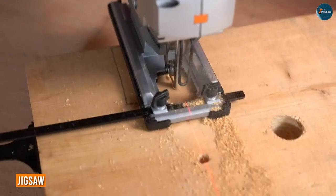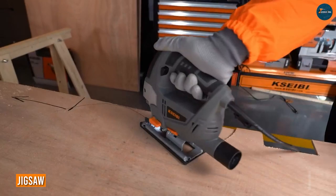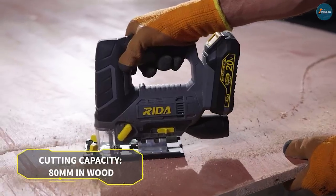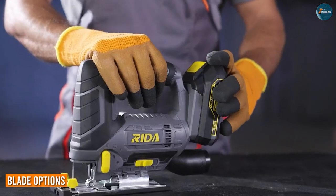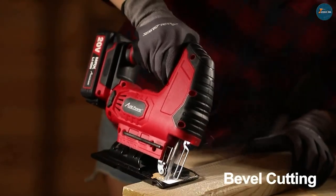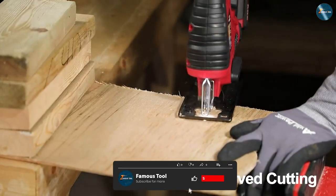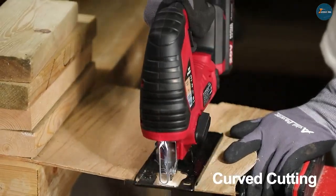The Jigsaw is a versatile and widely used saw known for its ability to make intricate and curved cuts in various materials. Let's look at some key features that make the Jigsaw a popular choice among woodworkers. One of the significant advantages of a Jigsaw is its blade versatility. It allows you to choose from a range of blades suitable for cutting different materials like wood, plastic, metal, and even ceramics. This flexibility makes the Jigsaw a go-to tool for various projects.